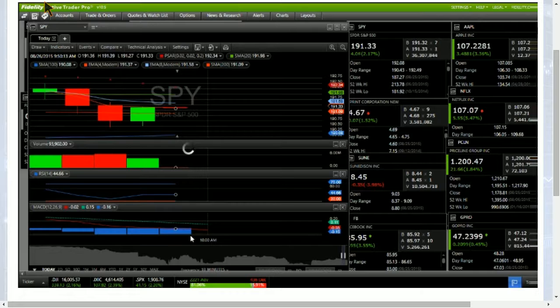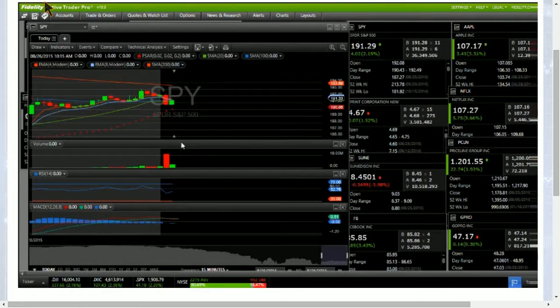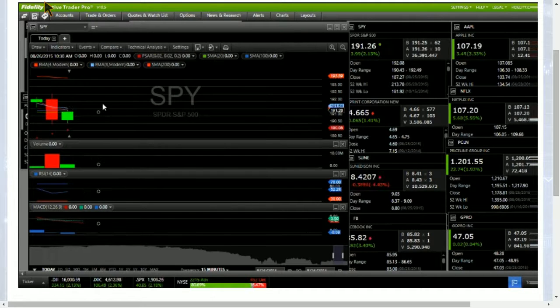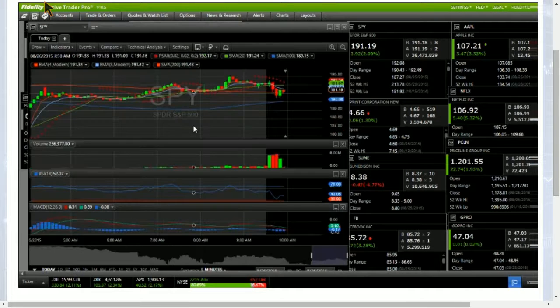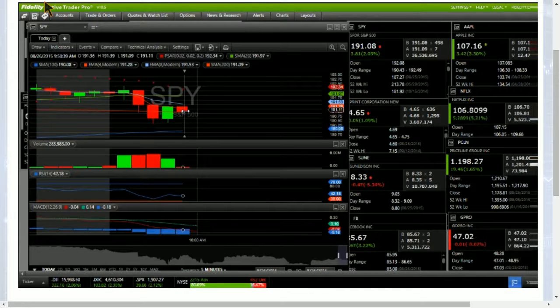On the 15 minute, this is the 10 minute. On the 15 minute, we've got still fighting. This candlestick closes in 10 minutes. Still unable to get above the 100 period moving average resistance of 191.41. So watching 191.41 over the next 10 minutes. And we're going to come down and see if this candlestick can hold the 200 period moving average support on the 5 minute of 191.09.